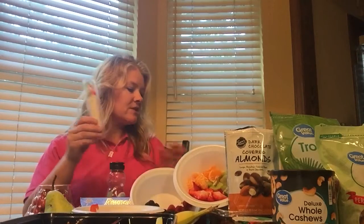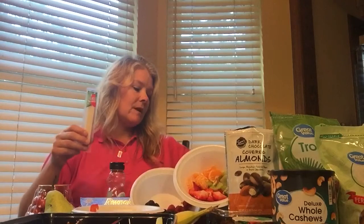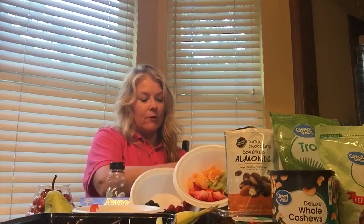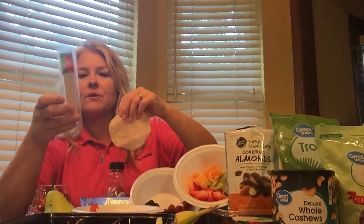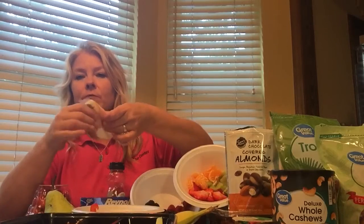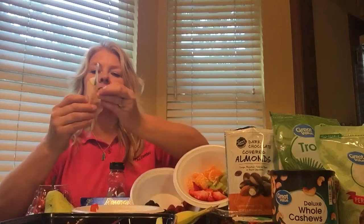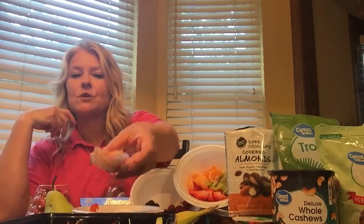Another suggestion with the cheese is to take lunch meat. Turkey is a real good choice because it's lower in fat. I'm not going to undo this, but you would unwrap your string cheese, and then you would take your turkey and roll it around like this, okay? And you would have a little turkey roll-up with your cheese in the middle. And that's a really great healthy option too. And you would stick that in your container too, okay?